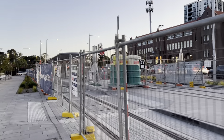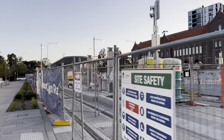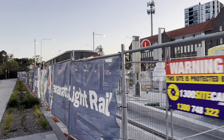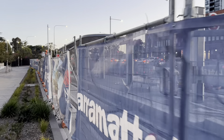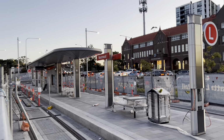Being in island formation, this stop has the stop name signs fitted, the L lollipop, CCTV, passenger information display screens on both platforms.